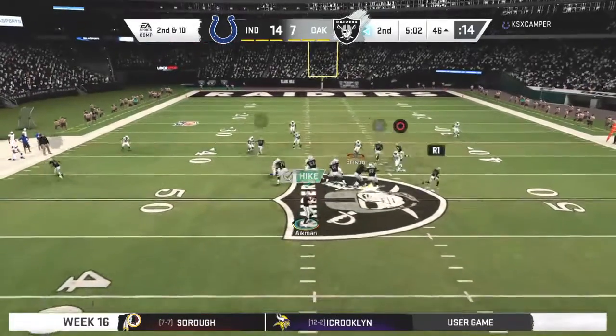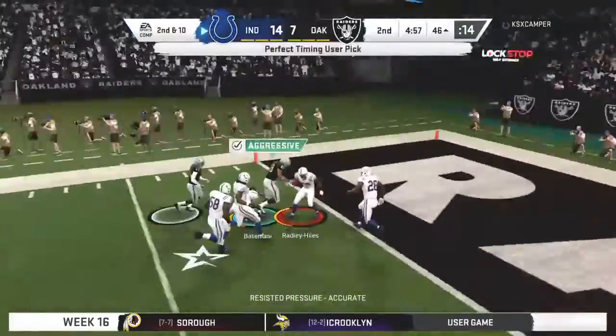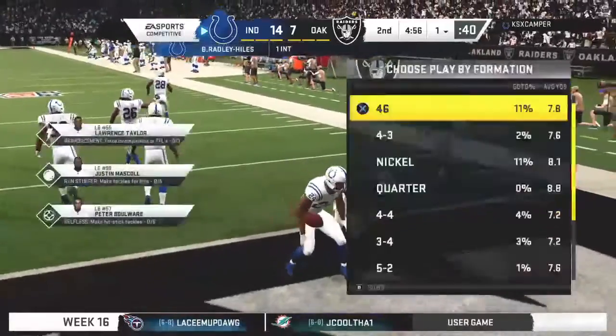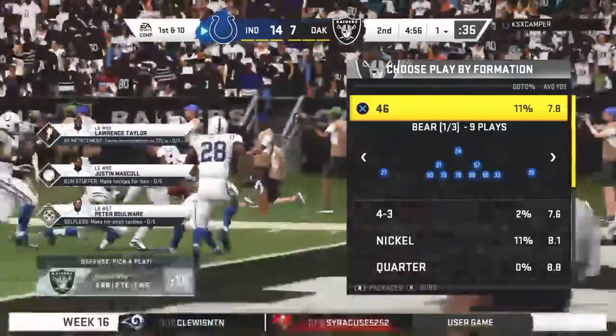58. 2nd and 10. Aikman again. He's going to rifle one deep left side. And for the 3rd time here in this half, it's intercepted. Good positioning, and it's picked off. And a big turnover there as his guys will get the football back.